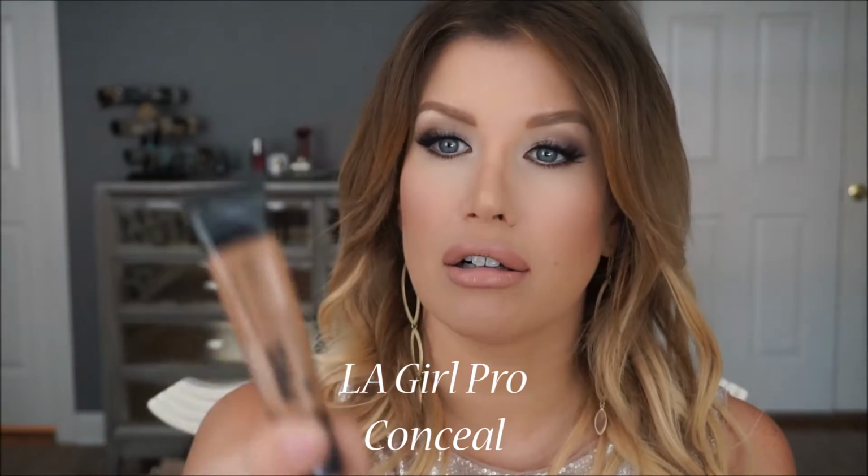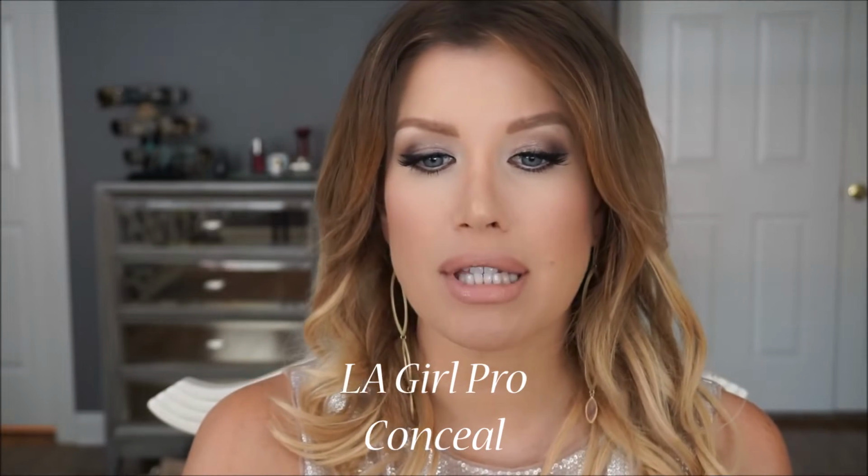I recommend these LA Girl Pro Conceal concealers. They're inexpensive. This one I have is called Cool Tan, but I have a bunch of colors in this product. Because again, they're very inexpensive. I get them at my local swap meet. You can order them online.